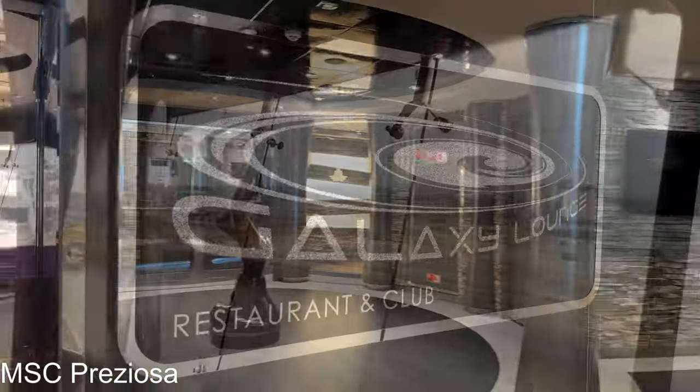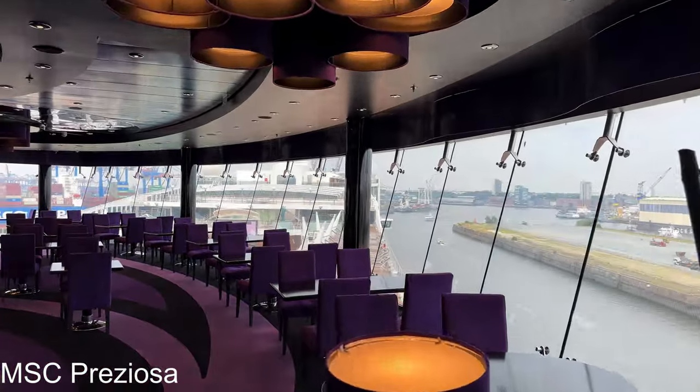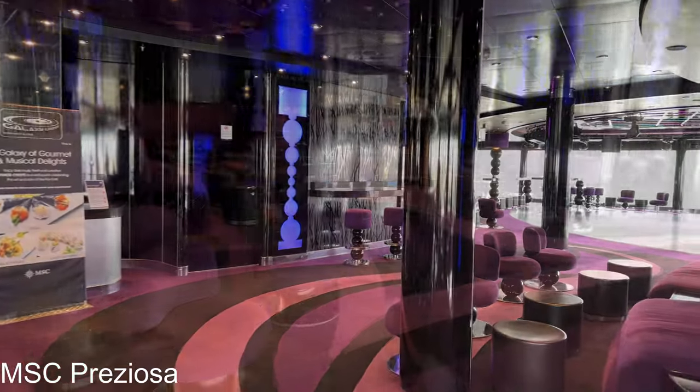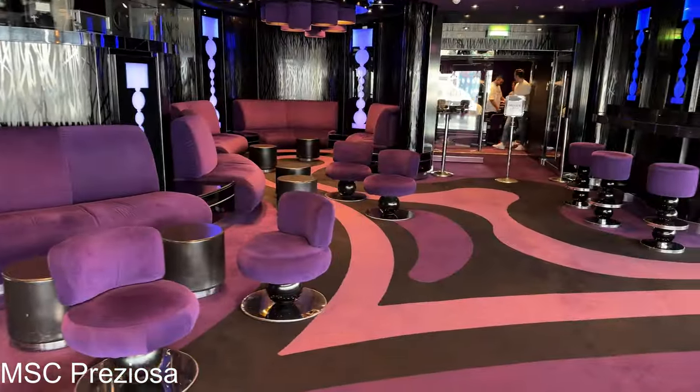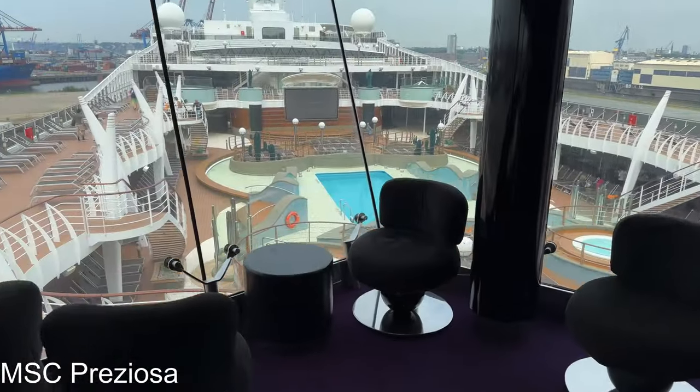The Galaxy Sushi restaurant is on the 16th floor. It is the second specialty restaurant along with the Butcher's Cut. The Galaxy Disco is one of the best places to hang out if you're looking for a quiet place that overlooks the ship's center. At night, this area turns into a quiet disco dance floor.